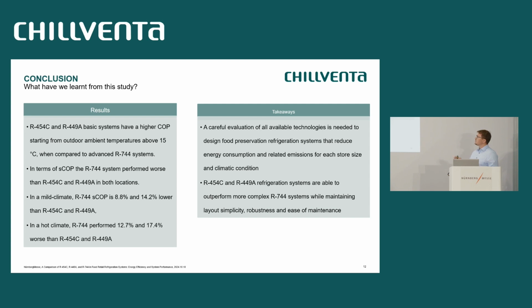So that was a quick outlook. These are the conclusions. What the study showed is that below 15 degrees Celsius ambient, CO2 had an advantage in efficiency performance. Above that, we saw that 449A as well as 454C outperformed CO2 systems, based on, again, a very simplified system and also adding one layer of complexity using the internal heat exchanger.